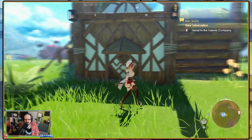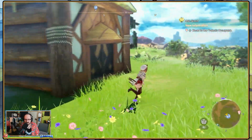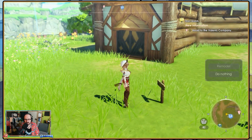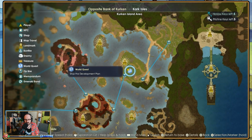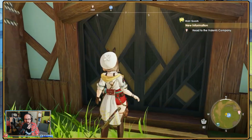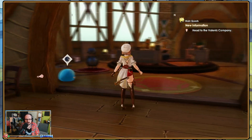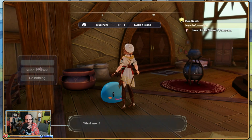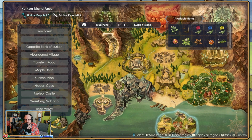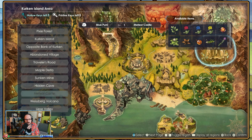Oh, the world quest starts from that door. This is where we remodel. Where'd the puny go? Oh, you were in the house, according to the cutscene, weren't you? Or the picture. You were outside before, so I was just wondering where you've gone. Select an area. These are all level 1 areas. Or the areas themselves are level 1.